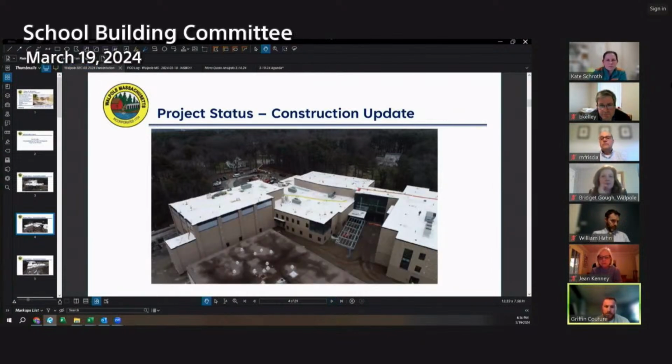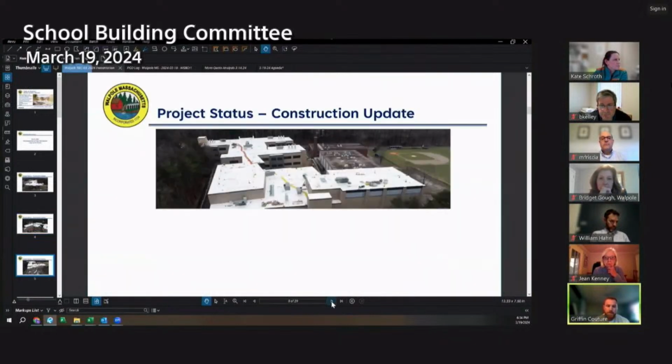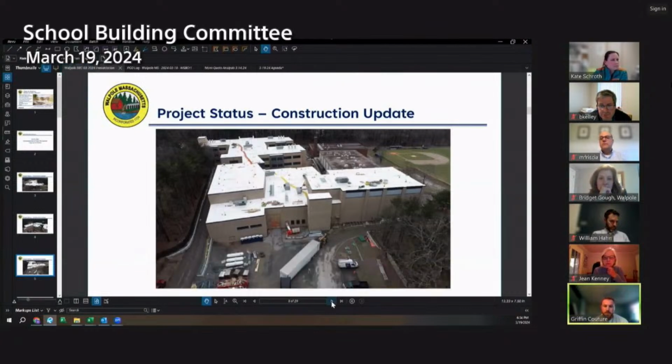Just more pictures of the exterior. You can see the canopy there, the translucent panels in the gym, kind of the white towards the roof there. Those are all complete. And then this picture here from the north looking south. The area right in the middle there is one of the areas that we're using to get material in. You can see that's framed, but the brick's not done. So once we have some of our last deliveries, we'll close that in, get the mason back out there and finish up the exterior.